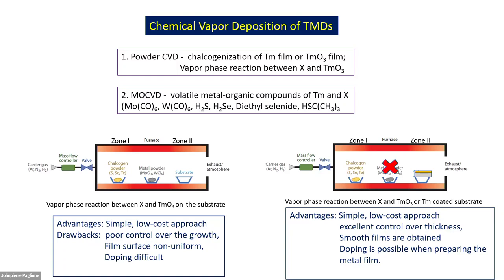So what is the advantage here? It's a simple low-cost approach with excellent control over thickness. Why? Because it's in your hand how thick a tungsten film you want. You can sputter deposit a tungsten film down to 1 nanometer thick, even a fraction of a nanometer. It needs a little bit of trick, but we have been able to deposit tungsten film down to 0.3 nanometer. This way it allows you to deposit very smooth films, and you can also do doping. How? When you are sputter depositing your tungsten, you co-sputter your dopant. So your dopant atoms are already in your tungsten film. And then you put it in your CVD reactor and simply convert it into the material, okay?